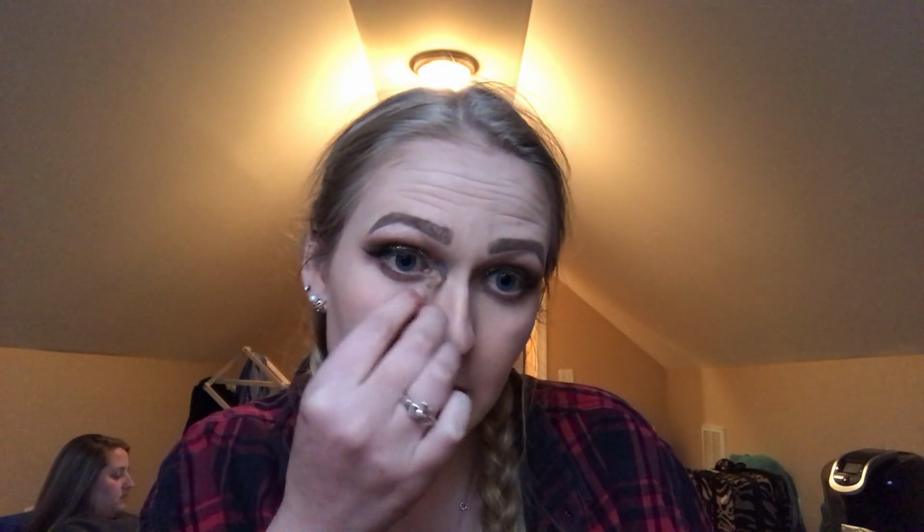I have this Milani eyeshadow that I've had for absolutely ever. I don't even know if they make this anymore. It's in the shade Lily White, and I love this stuff for my inner corner because it really pops. And then for mascara today, I'm going to be using my Wonder Beauty Unlashed mascara.